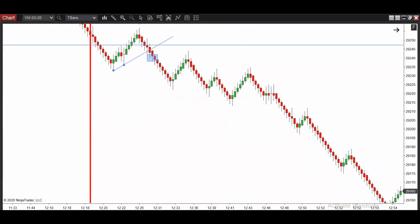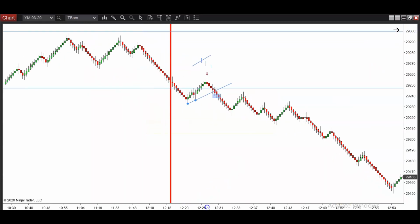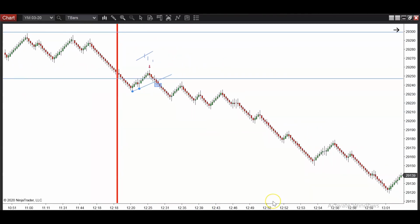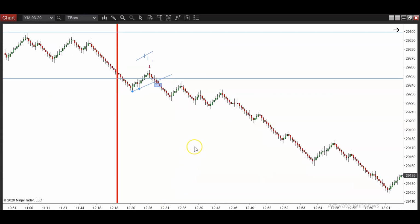It just dropped like a stone for an easy 100 points on the Dow futures. Let me go ahead and fit this chart so we can see the entire trade. Let's squeeze this in again. While all those individual retail traders and people that generally don't know what they're doing are fussing around, trying to go long, trying to go short, trying to figure out what's happening here, we got in at the start of this downtrend, all the way in this little box here, and we did it by doing nothing more than drawing a simple trend line.